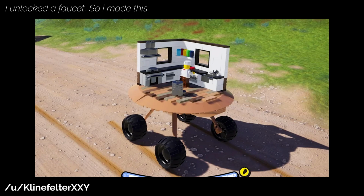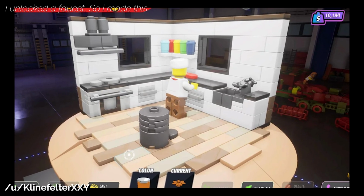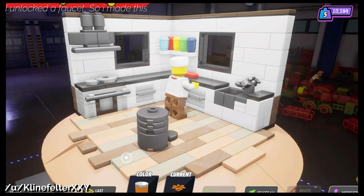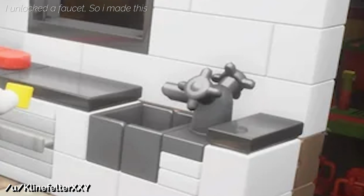So Linefelter XXY said, I unlocked a faucet. So I made this. And it's a whole kitchen. A whole functioning kitchen. I say functioning just because look at this guy. He is going hard. Got something on the stove, but apparently there's a faucet piece in this game. I didn't even know about that.